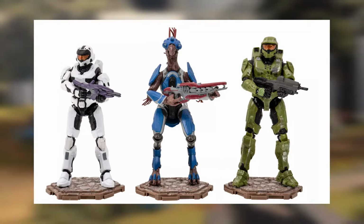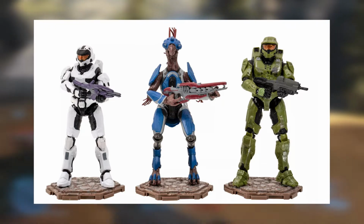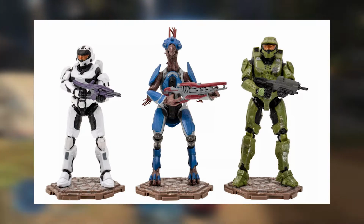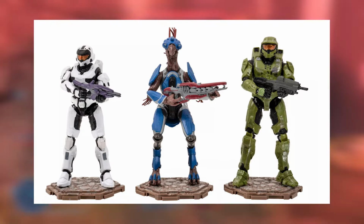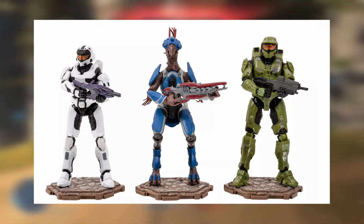Next we have another 3-figure pack which contains all Series 1 4-inch figures, so this really isn't anything too special, it's just for collectors if you want every single thing. And this has been seen for a while, but I've never talked about it, so I thought I'd just mention it. Nothing really too special with this, should be easily found in stores.